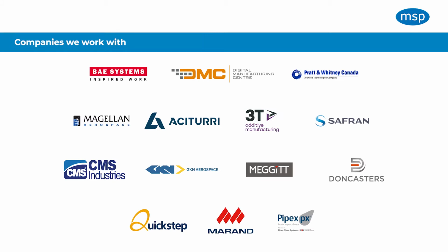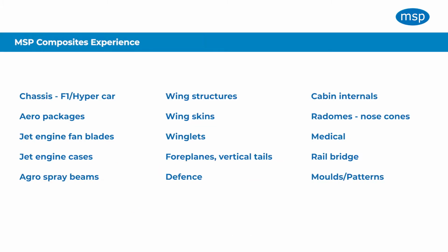Here are some examples of some people that we've worked with in the past. You can see they range from aerospace, defense, to civil engineering, and also some machine tool providers. And here are some examples of the parts that we've made with these customers and partners. So starting with carbon fiber chassis for F1 and hypercars, and also aero packages for there. And then aerospace parts from the engine to wing structures to the actual internals of the cabin. So all of these parts either tend to be high value parts or complex parts, or there was a desire to be able to automate the production of these parts. And that's where we were able to help.